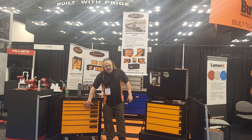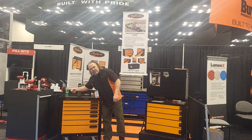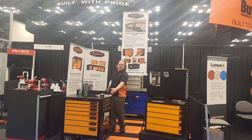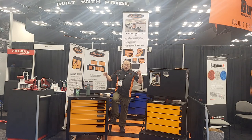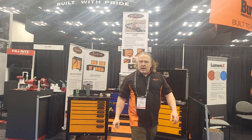the workbench toolbox combination where you store your tools, with a 1/4-inch top mount vise. You have the ability to move it to where you're working, and once you get there, you set it down and do your work. Now let's take a walk and show you the truck boxes available at the 2024 Work Truck Week trade show.